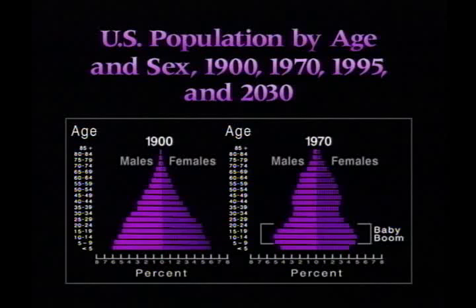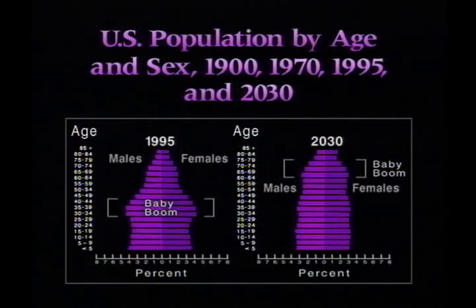The first pyramid is from 1900, when there were lots of young people and not so many old people. By the year 1970, the pyramid was starting to flatten out a little bit. And at the very bottom, you can see this bulge. That's the baby boomers. The next graphic represents 1995, where this pyramid is actually turning into a cylinder. And by the year 2030, where more people will be over the age of 65 than under the age of 18, you can see that the pyramid is no longer a pyramid at all, but rather it's a true cylinder, and that this bulge, which is at the top, are the baby boomers.